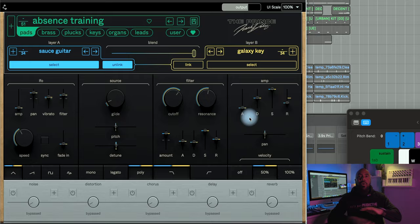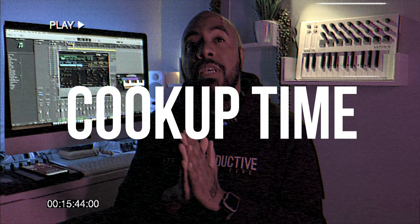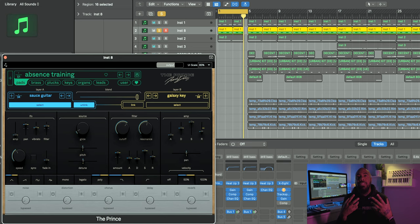So what we're going to do right now, without wasting any more time, we're going to get right into the cookup. I put together a really simple beat. Now, as always, this beat isn't mixed down or anything. It's just something that I put together really quickly. One of the really cool things about this VST is how it sparks inspiration immediately. Like I said, I put together a really simple beat, and it may not have even taken me 10 minutes to make this beat. It took no time to make this beat.